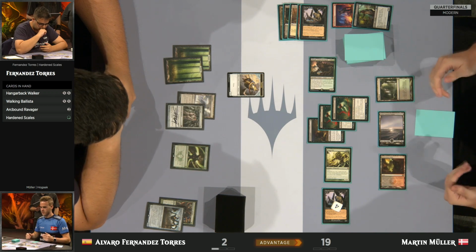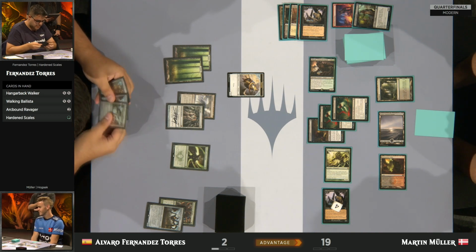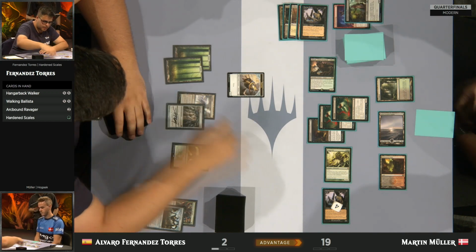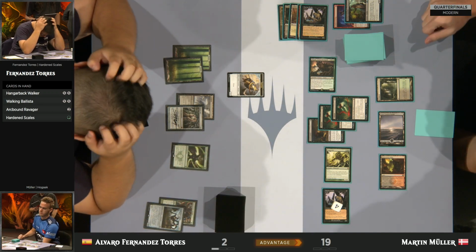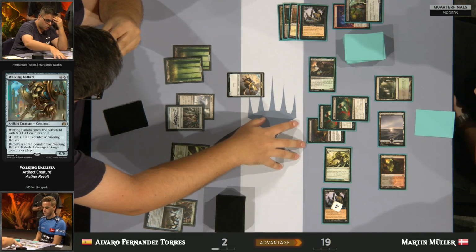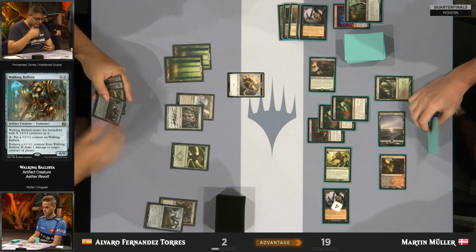Let's see. So the Thopter would be 4, plus the Darksteel Citadel and Mox Opal, that would be 8. The Ravager moving over to the counters would be 9. Ballista starts would be at 11. I don't think that's enough. I mean, Müller sitting on a very healthy 19 here. He's got, again, this army of attackers ready to get it done. Alvaro Fernandez Torres, you can see, tilting off a little bit as he sits this maths exam. He's having a tough time crunching those numbers.